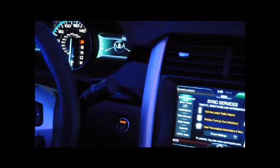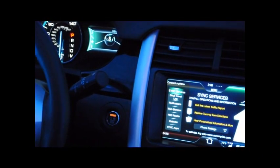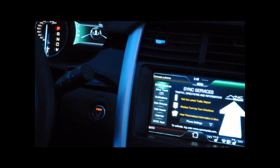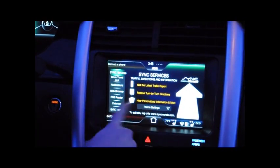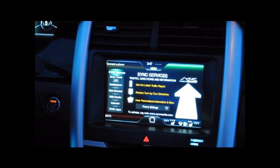You'd see your next turn. So right now we just have the compass because there's no route active. But you would see your next turn up here in front of you. Does it also do traffic as well? Yeah, so you can get a traffic report, you can get news, and that's all done through your mobile device.